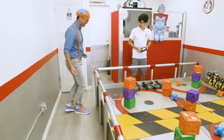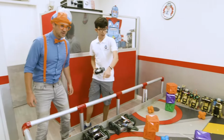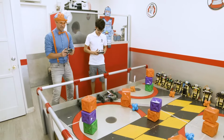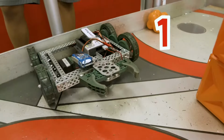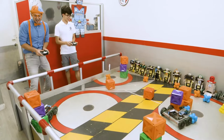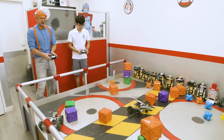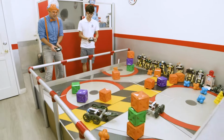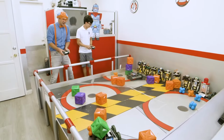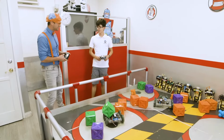Whoa, hey Sammy. Hi Blippi. All right, what are we doing here? We're gonna try to knock down all of these towers as quick as we can. Okay, all right, let me grab the remote. Are you ready? Yeah. Okay, three, two, one, go! Whoa! Whoa! Yeah! Whoa! Yeah! Got one left. Here we go! One more! Oh, another one! Whoa, there we go! Whoa, good job! That was so much fun!